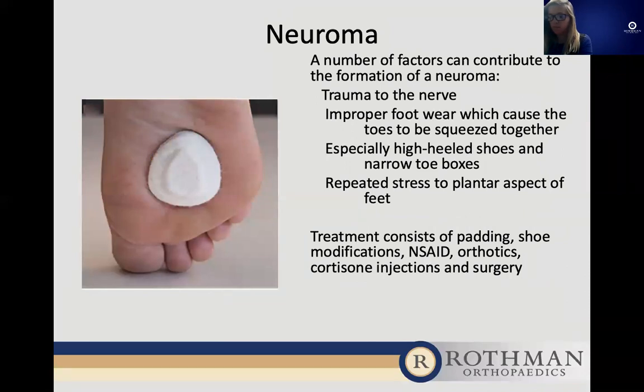Treatment for that. Well, we'll first go over what causes it. So you could have trauma to the nerve. You could wear improper shoes. If you kind of look at everything that we're talking about, I'm always going back to those shoes, right? So if you're wearing a lot of heels or very narrow shoes, or a lot of women like to wear those ballerina type of shoes, they're too narrow and not supportive enough. So they're squeezing those toes together. The two metatarsal heads will squeeze and hit that nerve and it becomes very inflamed.